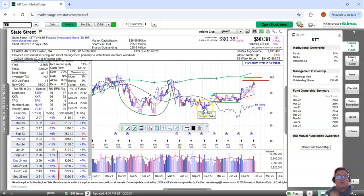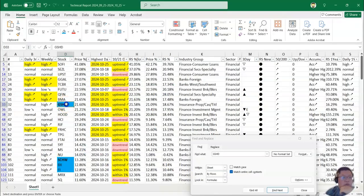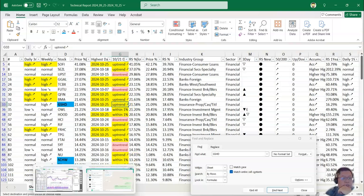So obviously, with the possible 10-year moving up higher, for a lot of these banks, if the 2-year doesn't move up too much, then they have a higher spread and they could make more money from that. Next, we have GSHD, ranked 32 here on this list. It made a new high on Friday, and it's in an uptrend, so that looks good.